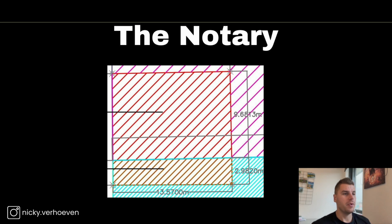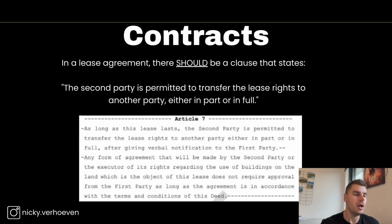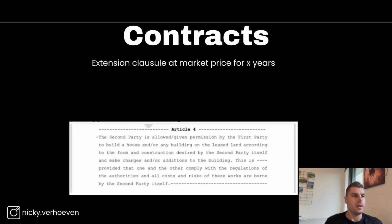So this is a very important thing to do, because you don't want to get scammed or make any mistakes that you will regret later. Also, there are a couple of important things you need to think about in your contract. In a lease agreement, there should be a clause that states the second party is permitted to transfer the lease rights to another party, either in part or in full. This means that you can, whatever happens, resell your land lease plus the building on top of it to a new buyer. This is a picture from my contract.